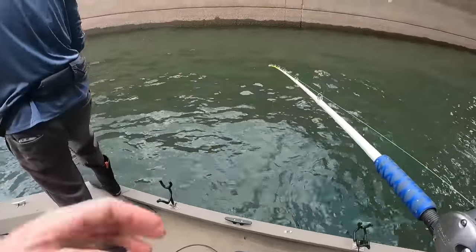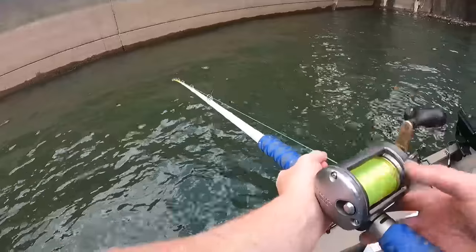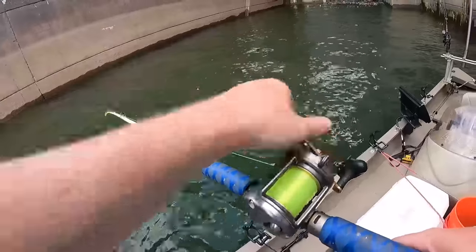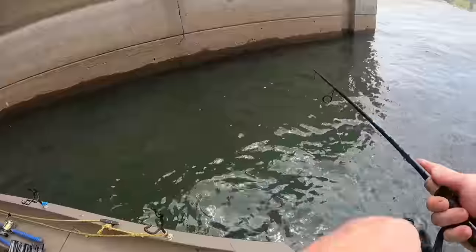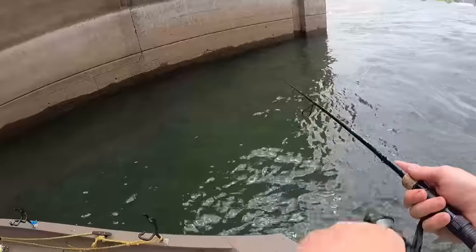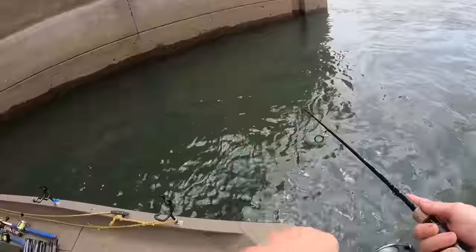Drop his butt straight down here alive. Just go ahead and throw.